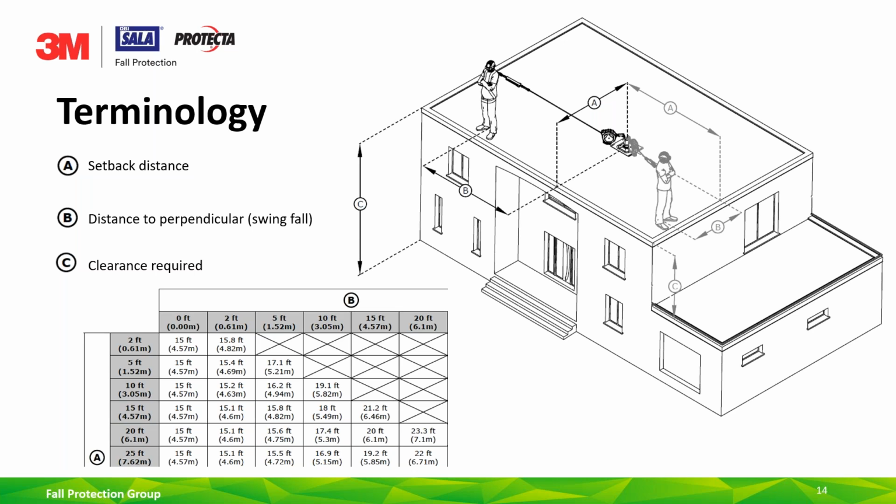So the reason that we show a picture like this is you have to be aware of your surroundings. Your clearance can change depending on where you travel to. So, you have to make sure you plan accordingly for your setback distance and your offset or perpendicular distance. Okay, but again, going in this example, let's look at the chart on the bottom left. You have B, distance perpendicular, start at 0, and A, setback distance is 2 feet, not 0 feet, notice, it is 2 feet, okay? That is the minimum setback you need for this device.